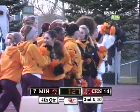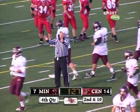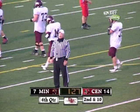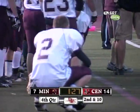Very few penalties in the first half. All of a sudden in this 4th quarter, yellow has been on the ground left and right. Well, and I think the pressure's built so much that now they're doing everything they can. Well, unfortunately, sometimes that becomes a little extra than they need to do.